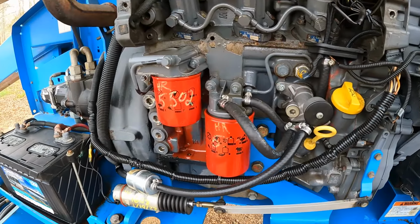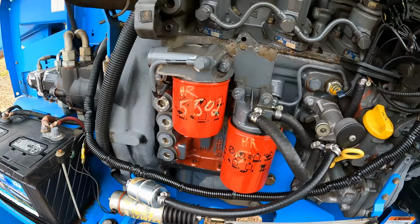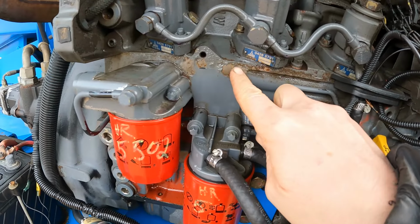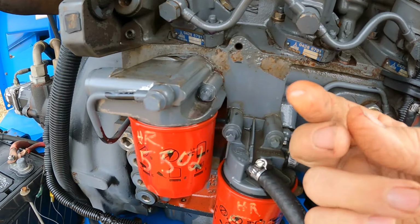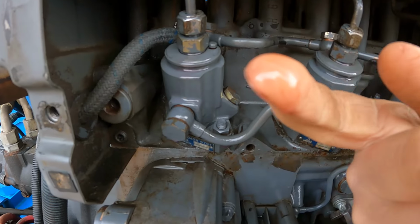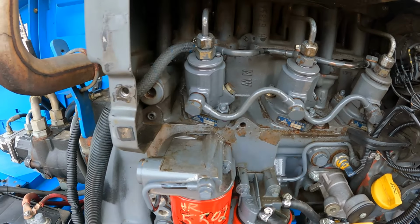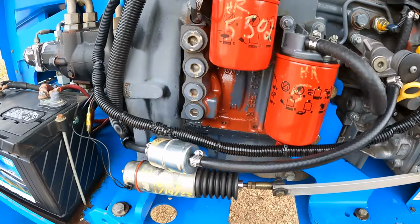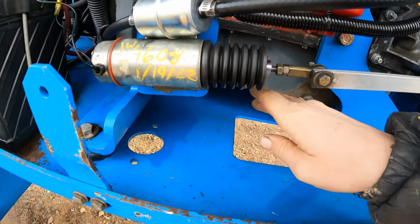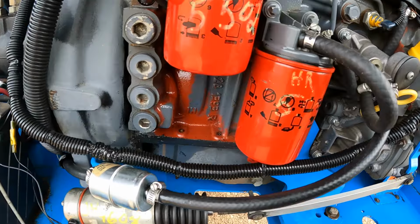So it looks like our fuel leak has shown itself a lot more. I haven't even run this machine and there's fuel leaking everywhere still, and it is coming from, it looks like, these two injectors. So we'll have to see what's going on. It's even dripped all the way down onto the frame here already, and that hasn't even been running.